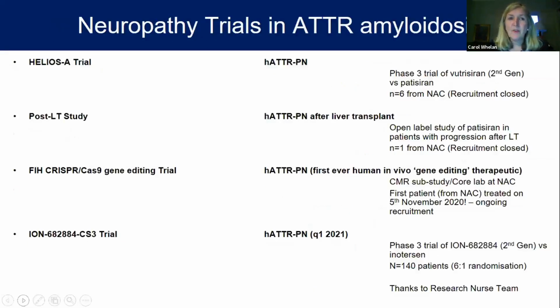And similarly with neuropathy trials, we've got the Vutrisiran trial in peripheral neuropathy, as well as the trial of patients following on from liver transplant, and the CRISPR trial, which I understand, John, that is on the CRISPR trial from his comments earlier on Zoom. And that's certainly very exciting because that's actually a gene editing, so snipping out that variant that's causing the problems with TTR amyloidosis of the hereditary type. So we have come a long way in the last 10 years for sure. And I'm very excited that we are going to continue to come a very long way with the trials that we are currently enrolling into, and hopefully we'll continue to see that success for the patients of the future.